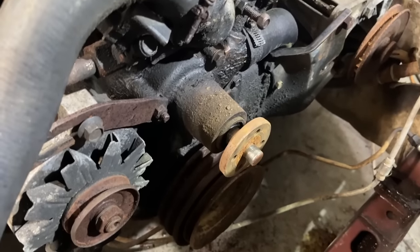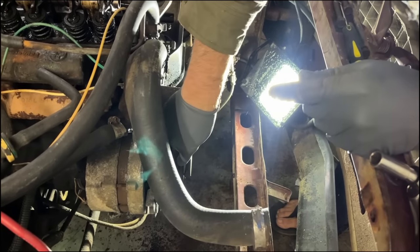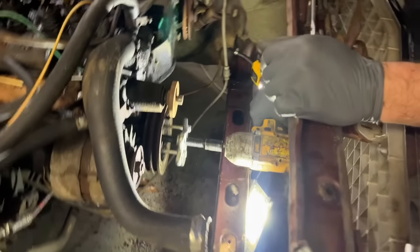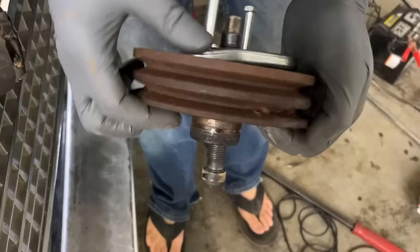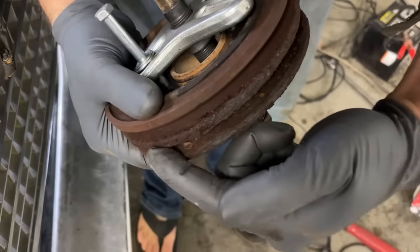We're going to have to pull that harmonic balancer. It looks like even the crank pulley may have been in the water at some point. He told us it flooded there a lot. I should have listened to him. That came off easy. Look, you can see where it was in the dirt from about there to there, doesn't it?